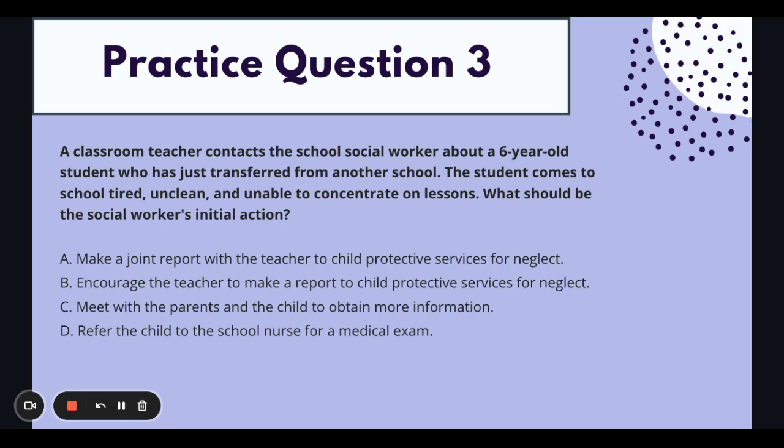So for this question, what you need to think about, if there's answer choices that give you something about reporting to CPS, you first need to determine if that's an even appropriate step at this time or not. At this time, we do not have enough information yet to report to Child Protective Services for neglect. So I would rule out A, make a joint report with the teacher to Child Protective Services for neglect. Not enough information yet. New student, what's going on? Let's find out. B is out. Encourage the teacher to make a report to Child Protective Services for neglect. Once again, don't have enough information yet to be able to make that determination.